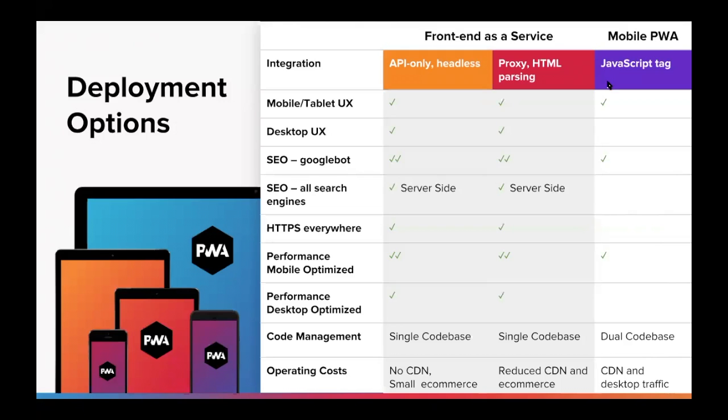So to summarize all that, we will still keep, still offer, and still work on our mobile PWA, which is deployed through our JavaScript tag. We now have our front end as a service offering, which has the proxy approach and the API-only approach. Again, the front end service has the main benefit of better performing SEO due to server-side rendering.